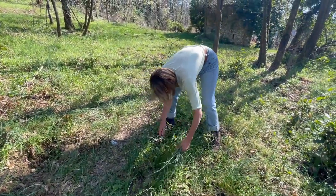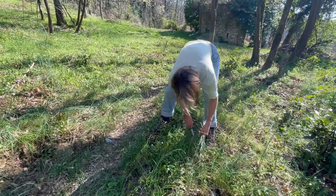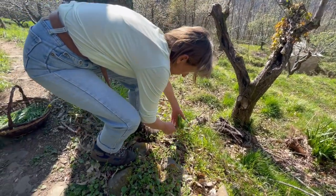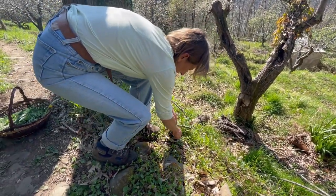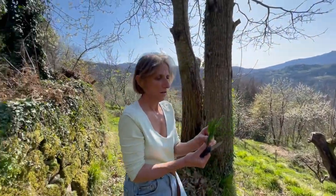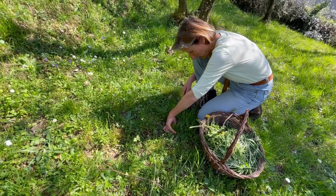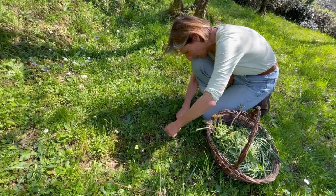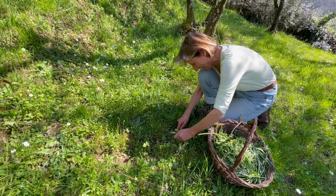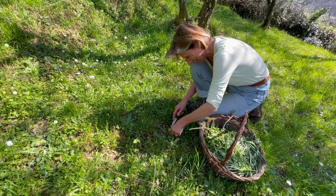I can smell the chives. They're strong, aren't they? They're quite strong, yes. They're lovely. What have you got? A bit of sorrel. What have you found? Come si chiama? Ingrassaporci. It means Ingrassaporci. It's such a great name. Pig fattener.